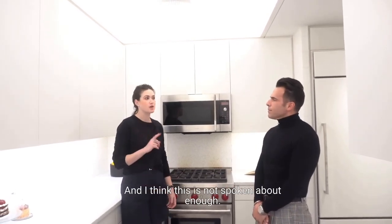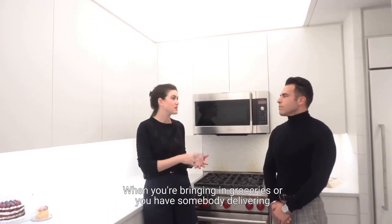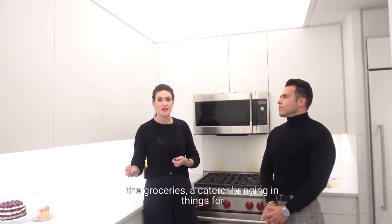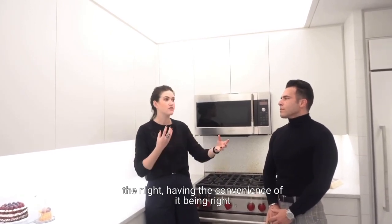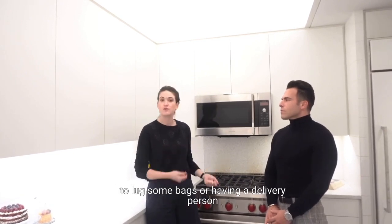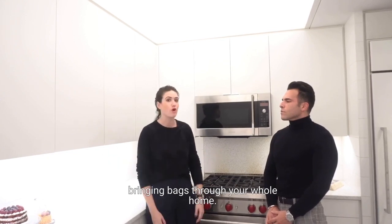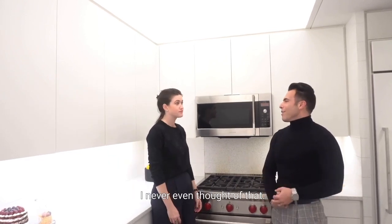And I think this is not spoken about enough, but the placement of this kitchen by the entranceway is so important. When you're bringing in groceries or you have somebody delivering the groceries, a caterer bringing in things for the night, having the convenience of it being right next to the kitchen is so amazing versus having to lug some bags or having a delivery person bringing bags through your whole home. This is really nice. I never even thought of that.